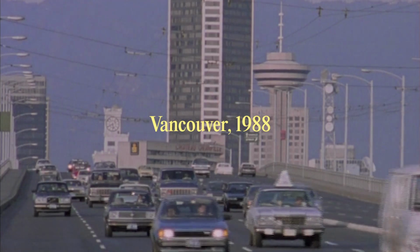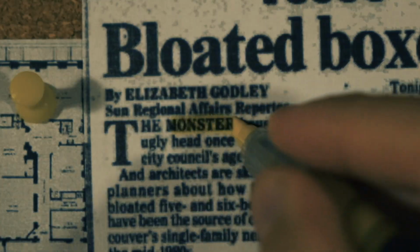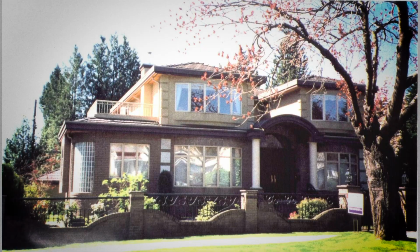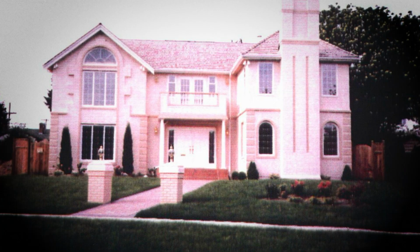In 1988, a group of Shaughnessy and Kerrisdale residents petitioned the city of Vancouver to block the construction of monster houses, large houses that were popular with recent immigrants from Hong Kong. You had the same old worries around heritage and character, but it seemed like some residents were less concerned about the houses and more concerned about the people inside them.